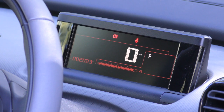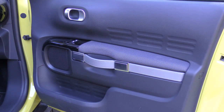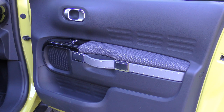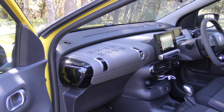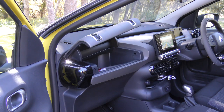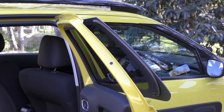But even the door handles, which are like a strap. You've got this pop-up glove box here, which looks like a briefcase, really. It does. It has that feel to it. And even in the back, the door handles really double as storage spaces. You've got pop-out windows. You don't actually have wind-out windows in the back, which is like an old Mini, isn't it?